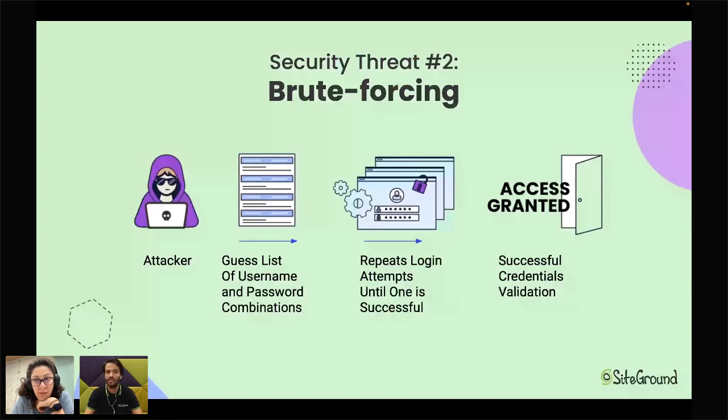If you have a really simple password and username, it could take them minutes. If you have a very complicated password, it would take them days, weeks, or months. Eventually, they may guess it as well, and they will successfully access your website, your FTP, your email, and have access to your information. So brute forcing is something that we see a lot, and we do protect our customers from that.